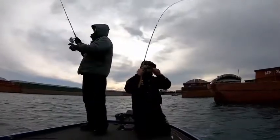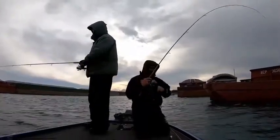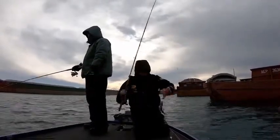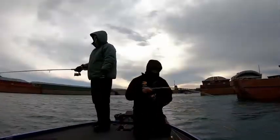Well, Jim, it only took us about 2.5 hours to catch our limits of lake perch. And just to reiterate what we've been saying, this is a real easy way to catch fish. It is. This river gets full of fish, hundreds of thousands. Everywhere we stop, the graph's just loaded with them. You've got to pick through them to get the bigger ones. You're going to catch a bunch of fish.